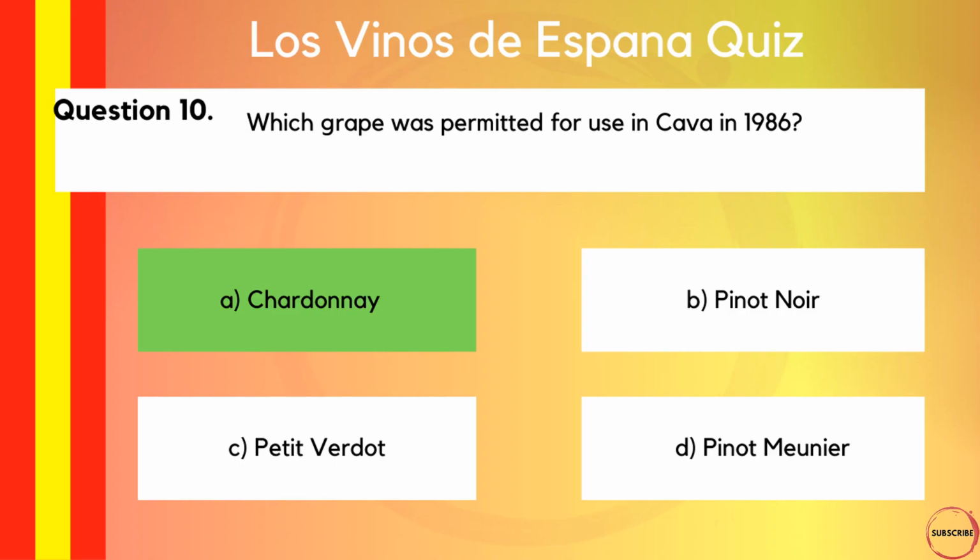I'm sure many of you will associate some of those with the wines of Champagne, but which one do you think was permitted in 1986? Well, as a clue, it's a white grape, and that should be a really big clue because there's only one white grape on the list here, and that is of course Chardonnay, answer A.